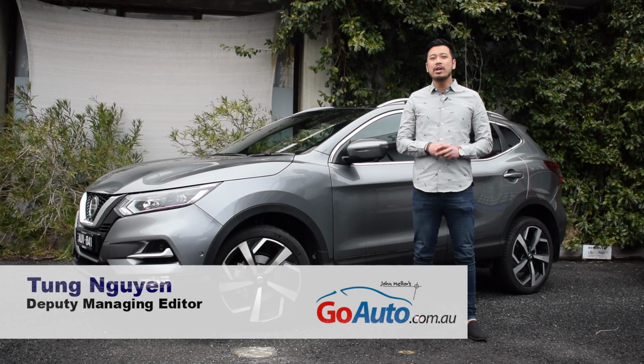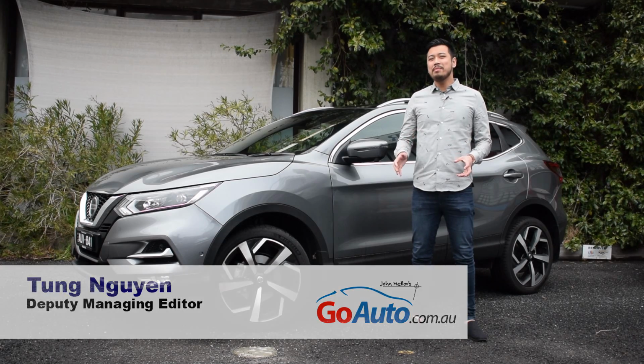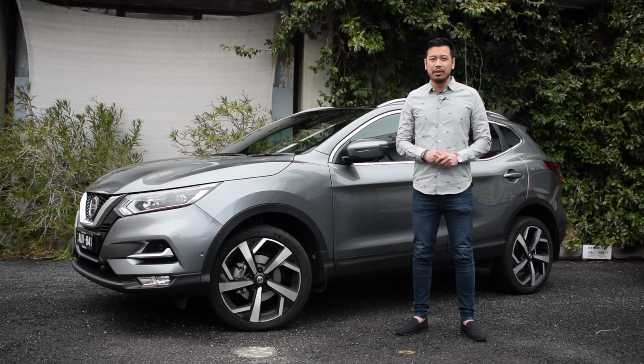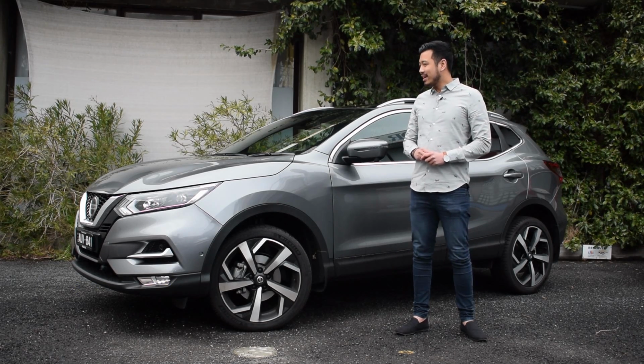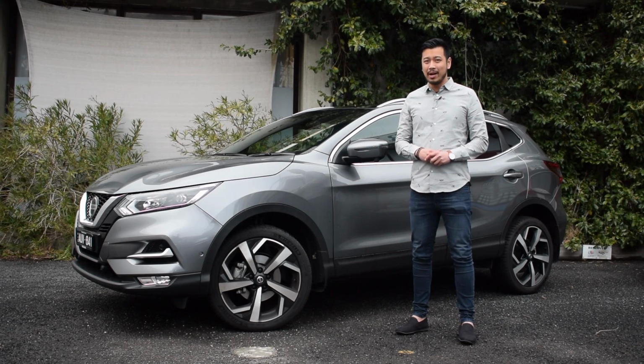Here at GoAuto, we are lucky enough to test out a new car every single week. But it can be a bit hard to work out what it's really like to live with in just 7 days. That's why we've asked Nissan for this, a Qashqai crossover that we'll be testing over the next 6 months to delve deeply into what it's really like to own.